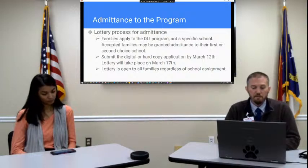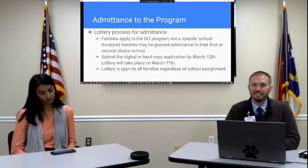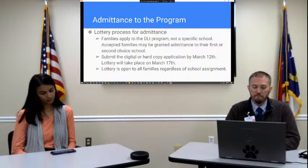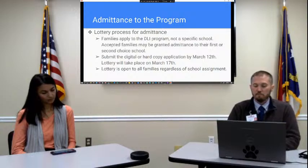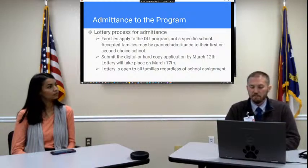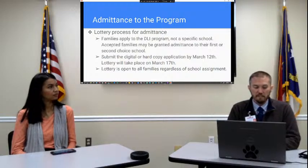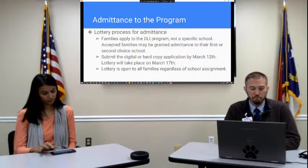Families should submit the digital or the hard copy application by March 12th, which is next Friday. And then the lottery is going to take place on March 17th. The lottery is open to all families regardless of their school assignment. And the students who are in the Lindley Park and Balfour school zones are going to be prioritized on the waiting list. And we do have a waiting list generally every year for that.